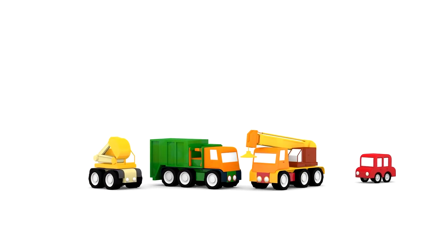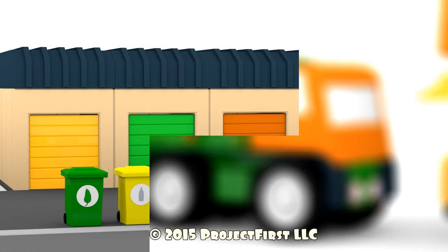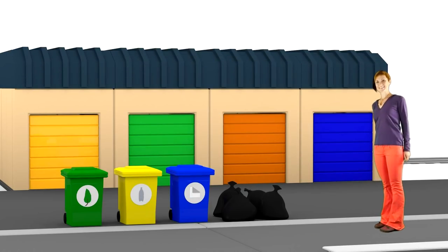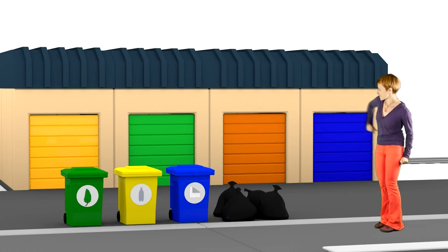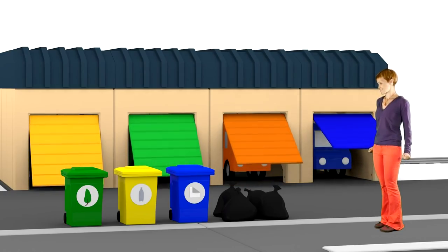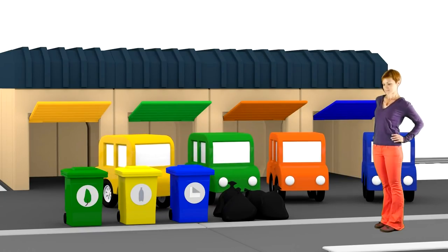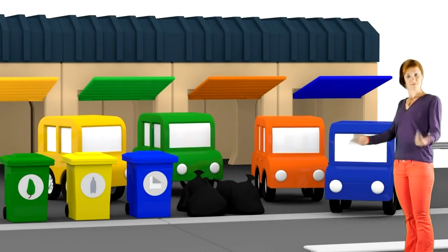Wow, lots of vehicles. But where's our garbage truck? Here it is. Correct. Hello, Maria. Look, what shall we do with these sacks of rubbish and these colour bins? Wait. Knock, knock, knock, knock. Hey, cars. Wake up. Hello, cars. Can you please find someone who will help to clear up all this rubbish?